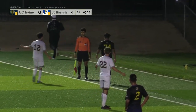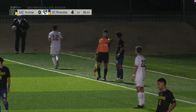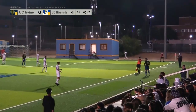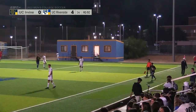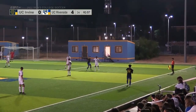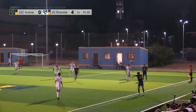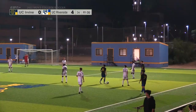UCI substitution entering the match, number 11, Francesco Montanil will come on for Irvine. Ibarra is going to give way. Throw in here near side. Andrew Alexander. Finally checking in for the Anteaters, number 4.